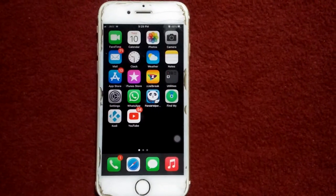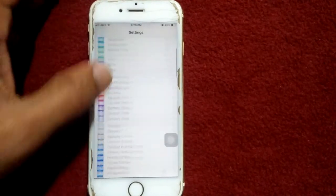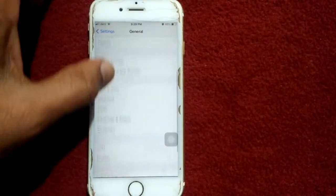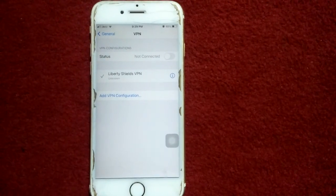Solution number 8. Disable VPN. For that, launch settings, tap general, scroll down, tap VPN and disable VPN.